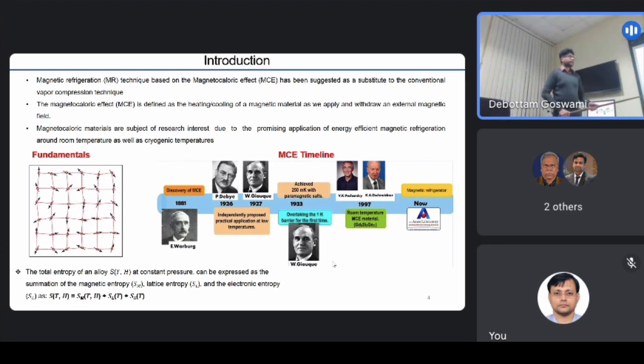If you follow the magnetocaloric effect timeline, initially the magnetocaloric effect was observed or discovered by Warburg in 1881, and then Debye and Giauque independently proposed that application for room temperature applications or low temperature applications. Then in 1933, that first time the 1 Kelvin barrier was breached by using paramagnetic salts in a closed cycle refrigerator. Then Pecharsky and Gschneidner of the Ames National Lab developed some interesting magnetocaloric materials showing high magnetocaloric effect, which drew significant research interest, as these materials could be practically employed as a magnetocaloric material in refrigerators.